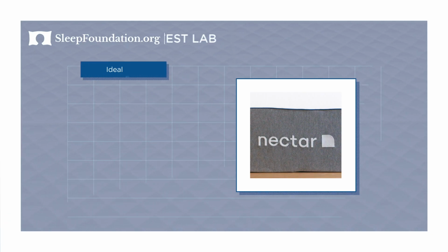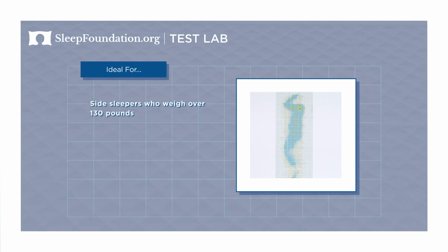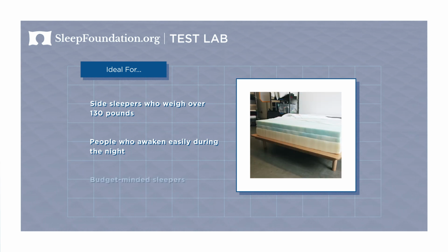Before we get started, let's talk about who this mattress would be a really good fit for. The Nectar mattress is ideal for side sleepers who weigh over 130 pounds, although back and stomach sleepers from all weight groups will really enjoy it. People who awaken easily when their sleep partner changes position will appreciate the Nectar's motion isolation. If you're on a budget, and who isn't, then you're really going to appreciate this high-quality material and lower price point.